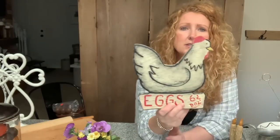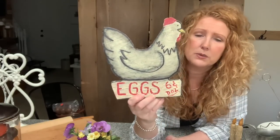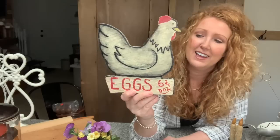And then for $2.09, as soon as I walked into my favorite Goodwill, here was a chicken, and I absolutely love this chicken. $2.09.